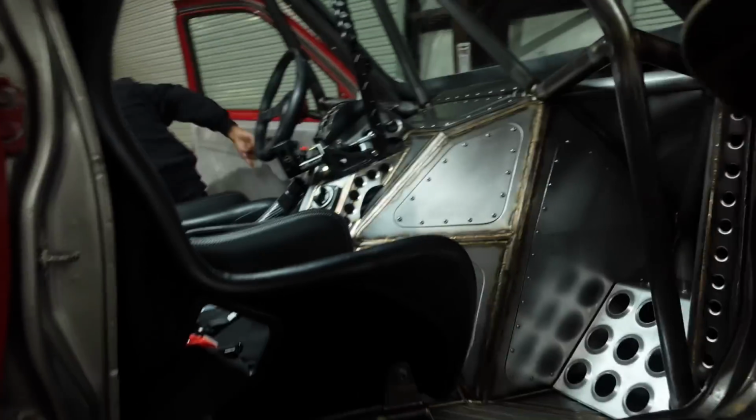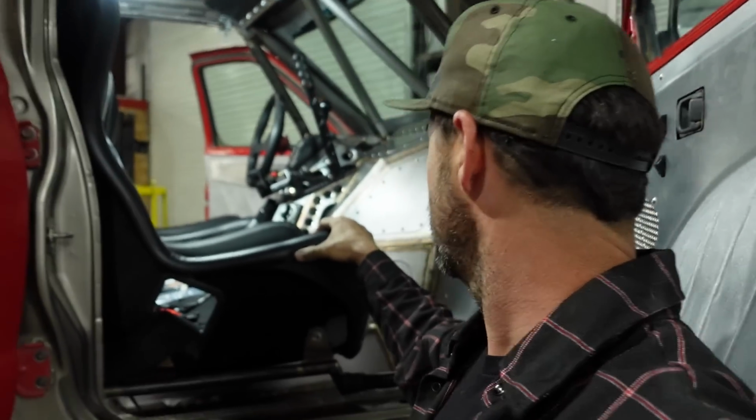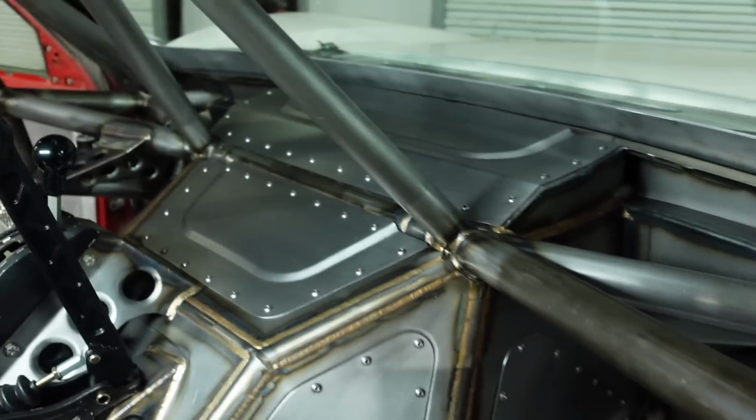Another thing, all this stuff is welded. I don't know where we were last time with all the welding in the cab with the sheet metal, but you can see everything's done. It's a lot. I saved every single TIG rod that we used on the inside, silicone bronze.